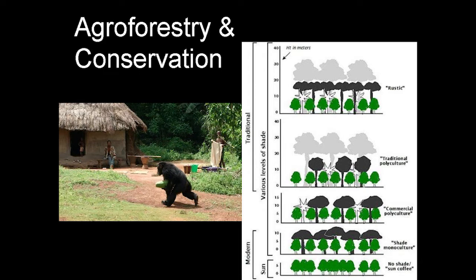But then the issue is, okay, if you have crops in primate zones, you're going to have crop raiding. And so this is a chimpanzee stealing a papaya out of a village with everyone watching. So my goal is to figure out, okay, what kind of crops can you grow in primate ranges? And is it feasible? Are you then going to attract more hunters? Because I can study if hunting goes up or not.